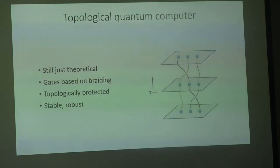So one great example of a reason to care about this protected stuff, aside from better resistors, is this idea of a topological quantum computer. So this is still just theoretical, but the idea is that we have some plane, some wafer, or whatever, and there's anyons in it. These anyons change places, right? And we get a phase shift from their places changing. This is braiding, and as they change places, if there's some fluctuation, it doesn't matter. They just have to change places. So this is robust, it's stable, and it's topology that's protecting it.